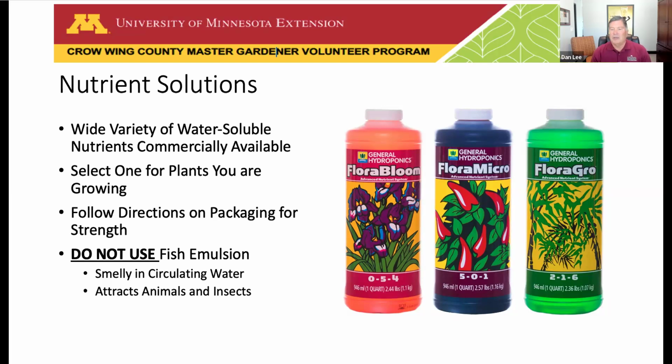The last thing I'll say about nutrient solutions is do not use fish emulsion. So a lot of master gardeners, a lot of gardeners in general, love fish emulsion. They use it all summer long on their gardens. The problem with fish emulsion is, first of all, you put it in water, it's a smelly proposition. If you're going to have a hydroponic garden inside your house, I don't think you want it smelling like fish emulsion inside your house or inside an enclosed space. The second thing is it can attract unwanted guests in the case of insects as well as animals.